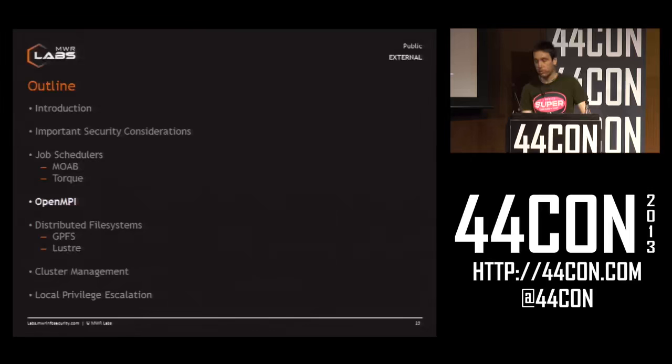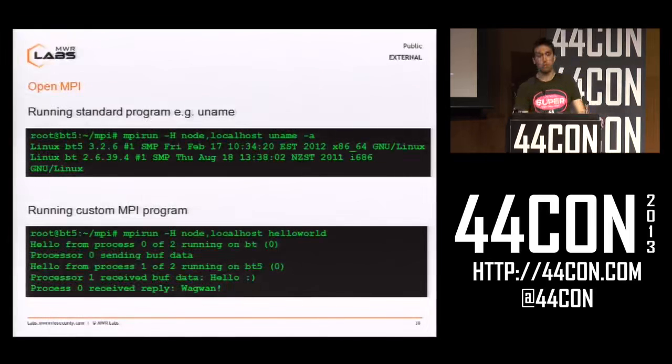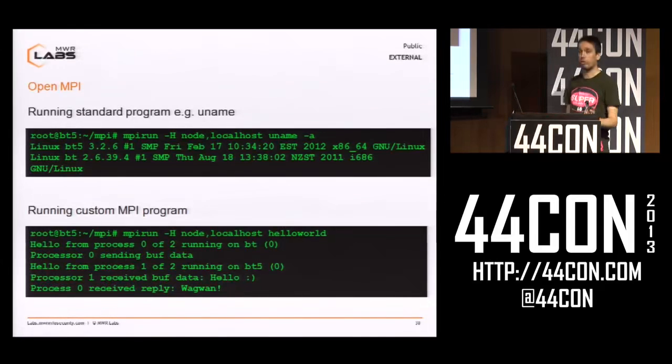Okay, so I mentioned MPI earlier as being the Message Passing Interface, a framework of how you write programs to run in a distributed fashion. OpenMPI is an example of an open source implementation of one. There are also many commercial ones as well. That's an example of it being used to run a couple of programs. I'll come back to it again in a video shortly, but basically it's something that you run. It'll push commands out to other servers and run them under your account.